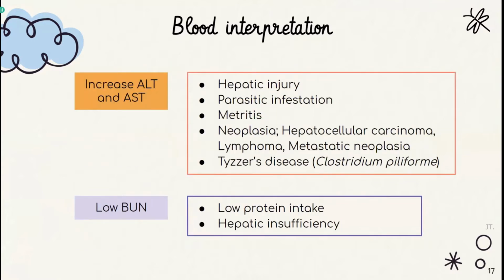Increased ALT and AST may be caused by hepatic injury, parasitic infestation, metritis, neoplasia, and T-cell disease. In the same way, we rule out neoplasia and T-cell disease because there are no clinical signs related to BLV, and low BUN is from low protein intake and hepatic insufficiency.